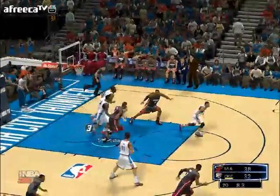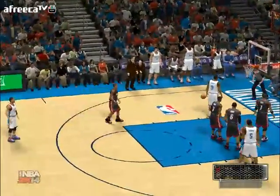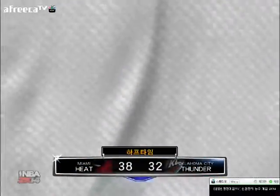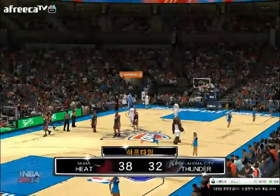Here's Bosh. It's rebounded by Oklahoma City. Sefolosha dishes to Lamb. For 3, Westbrook. No good on that last second attempt there. And so we conclude the first half. Heat lead by 6. And coming up after the break, it'll be Damon Bruce breaking down all the highlights from the first half of play.